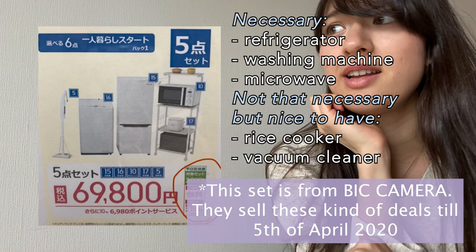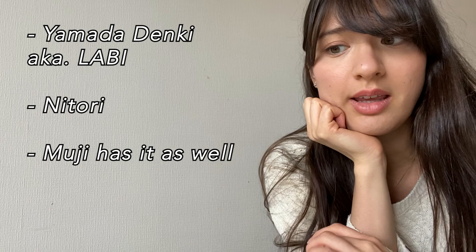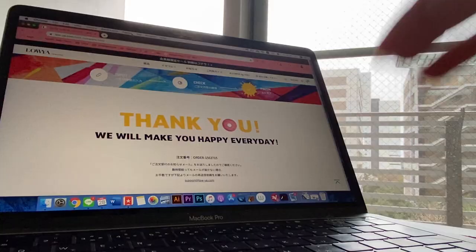Although I thought, like, you know, that's not really needed. I just need the things that are necessary right now, and then the rest will come later if I want to. So I bought a 5-5 setto, which is 5 items. I bought mine at Big Camera, but they also have Yamada Denki, they have Nitori as well, so lots of options. But I just thought that the items that they offered at Big Camera was the best and suited my needs. So it will arrive like next week, and I will show you what it looks like.